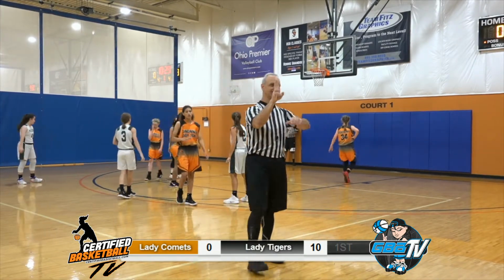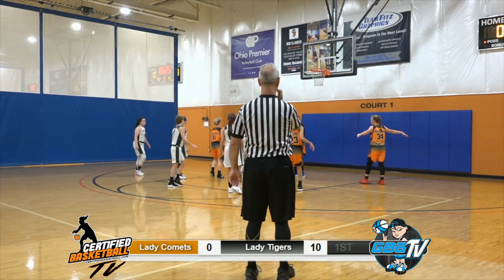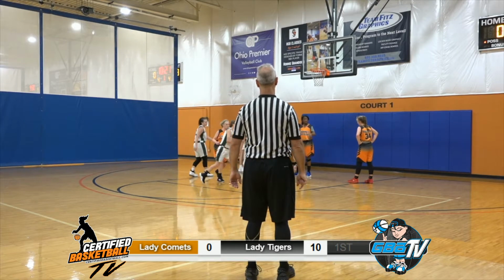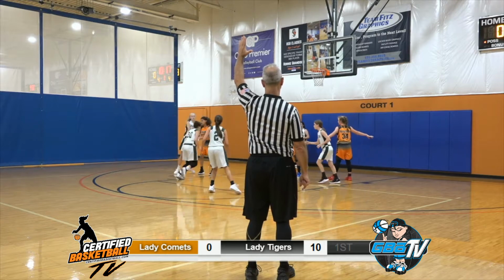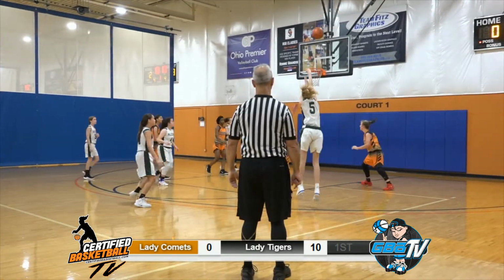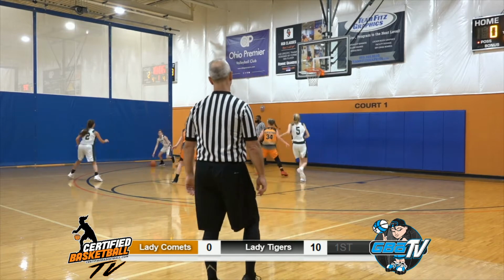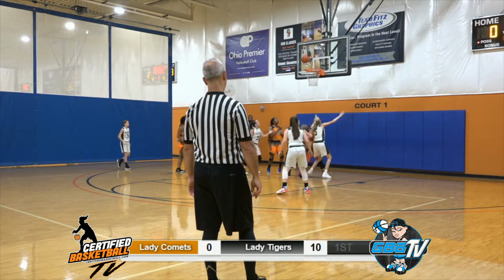Tigers' zone defense very active, but they're going to draw a foul. They're going to call it on Steele. So Comets ball, out of bounds. The Comets from Mason. Long jumper there by Yost, no good. Jumper there by Clark, no good.